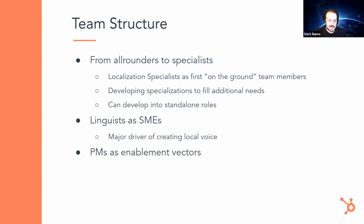Our CEO calls that scale up. Because we're too big to still be called a startup, but we've kind of retained that kind of environment. Over time, we have started to develop more and more specializations on the team. Those can develop into standalone roles as well. That was the case, for example, with my role, which developed out of a focus on the tech side of things. And this is something that we're looking to continue more and more, with more and more future specializations opening up.